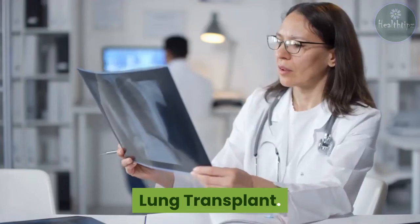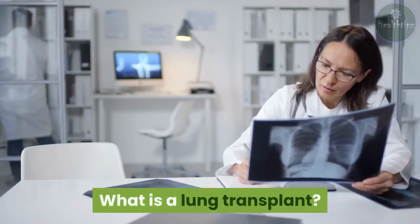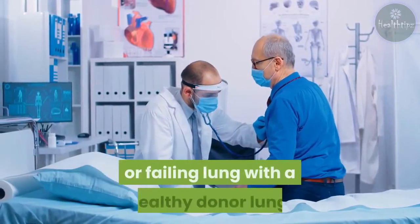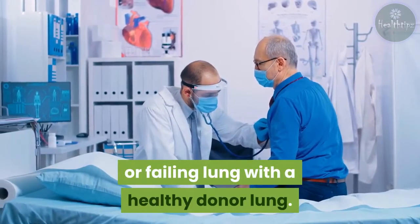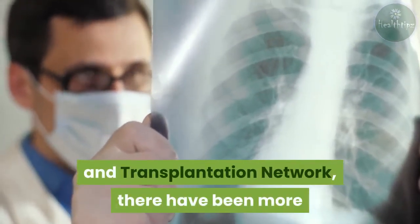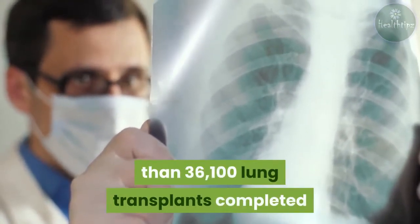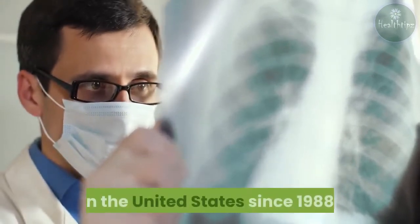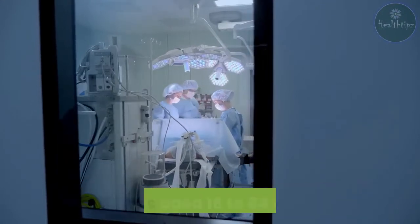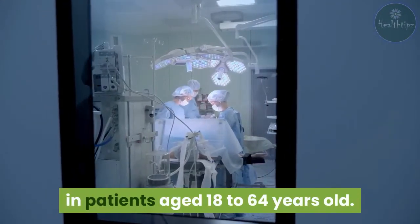Lung transplant. What is a lung transplant? A lung transplant is surgery that replaces a diseased or failing lung with a healthy donor lung. According to data from the Organ Procurement and Transplantation Network, there have been more than 36,100 lung transplants completed in the United States since 1988. The majority of those surgeries were in patients aged 18 to 64 years old.